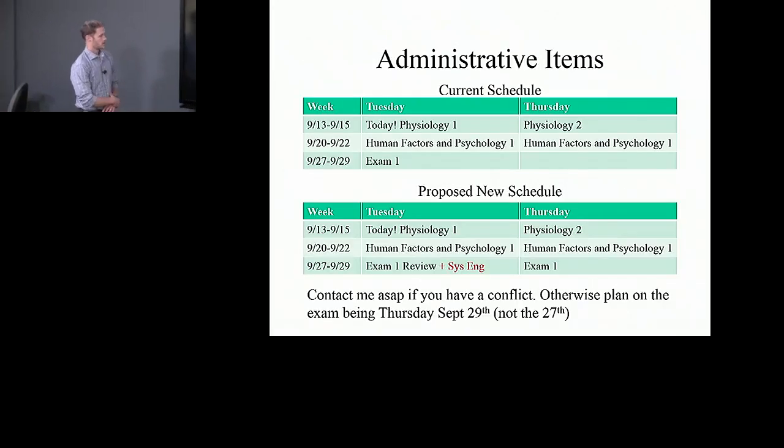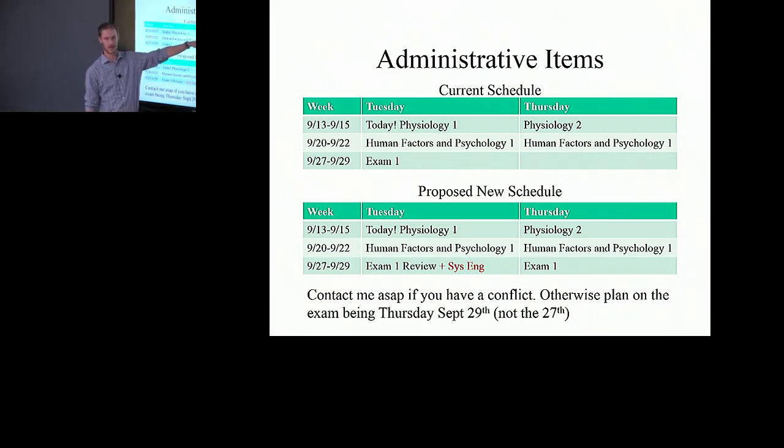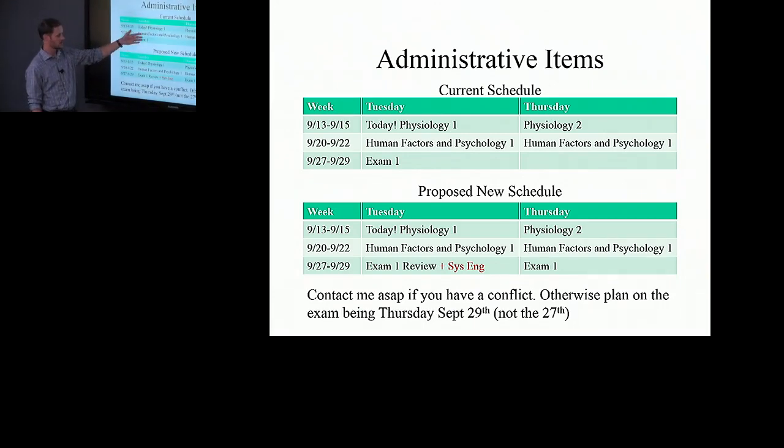So one administrative item. I had said at the beginning that the first exam would be scheduled for September 27th, so this is sort of the original schedule. Today we'll do the first half of physiology, the second half of physiology on Thursday, first half of human factors and psychology next Tuesday, and then the second half next Thursday.